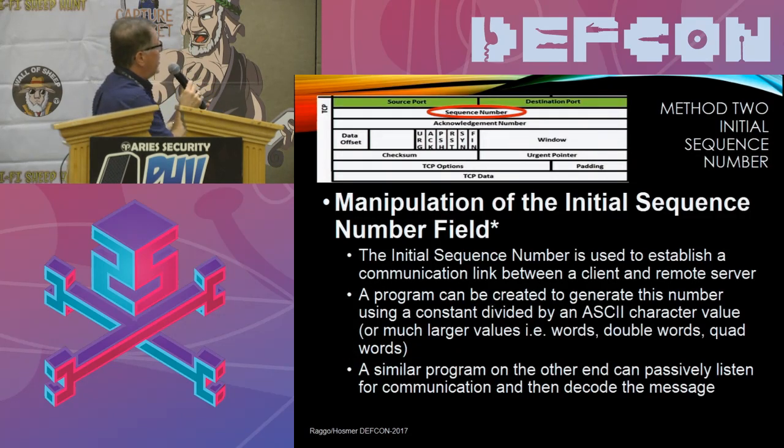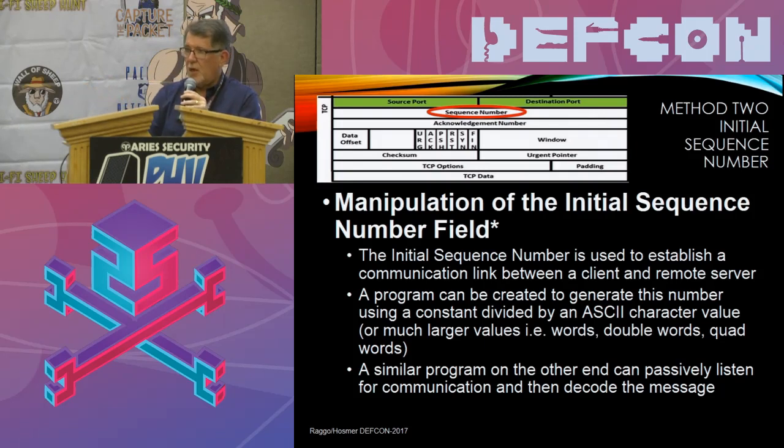This is the manipulation of the initial sequence number. This is one that probably has been most talked about. I actually think the third method is really more interesting. Whenever we establish a TCP connection, we have to provide an initial sequence number. This goes back into history with the Robert Morris attack, where the initial sequence number wasn't random. The initiator of the communication, which typically is the client, defines this initial sequence number so that the server can respond with an acknowledgement of that sequence number, and now the sequence numbers will increment by 1 for every packet.